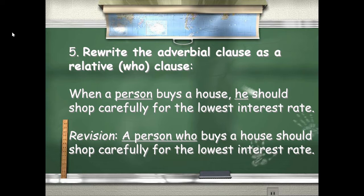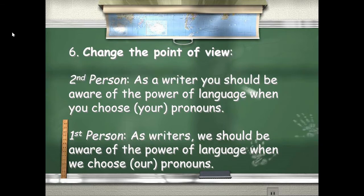Well, I don't know if I want to use the word he. So if I said, a person who buys a house should shop carefully for the lowest interest rate. Love the word who, because who has no gender. And lastly, if you can't get around that at all, just change the person.